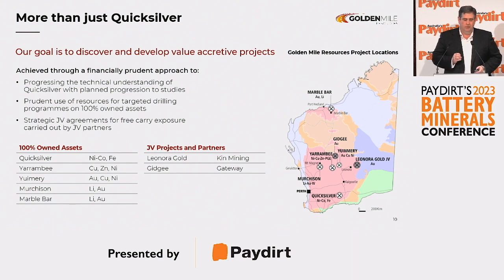Our goal is to discover and develop value-accretive projects with a three-pronged approach to our assets. Firstly, our primary focus is to progress the technical understanding of Quicksilver through the Stage 3 MET test work and progress to formal studies. Secondly, we will prudently utilise resources for targeted exploration on our 100% owned assets and targeting nickel, copper, gold and base metals.